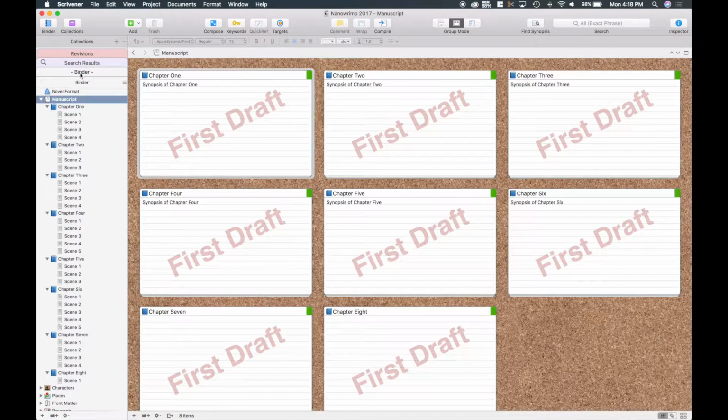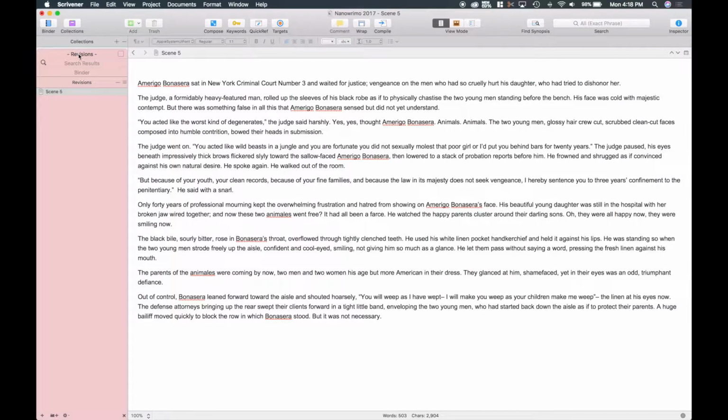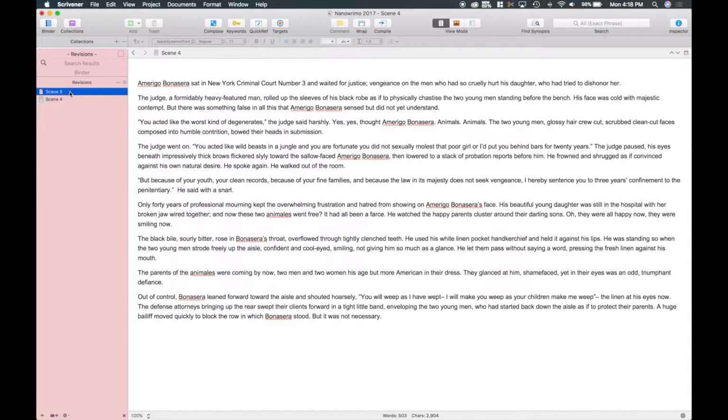And then if I click back down to my binder, and I know out of a few of the chapters, I'm going to redo chapter 5. So I'm just going to drag and drop that up to revisions. You can see that it drops it in there. And I want to do scene 4 also in chapter 7. So I'm going to grab that, bring it all the way up, and drop it in there. And as you can see, I got those two scenes within my collection.